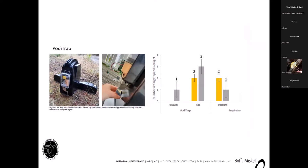So on the left, we had to install a drip plate with the metal bit there in the photo, and so the lure just kind of dripped into the trap where the bait is normally meant to be. So that's our results on the right hand side. Yellow is the Ezylure results.